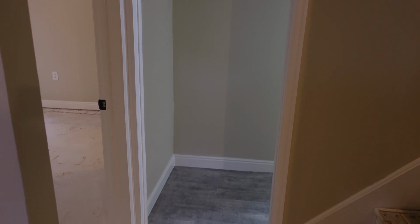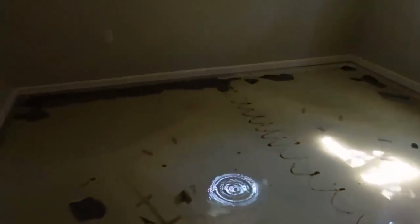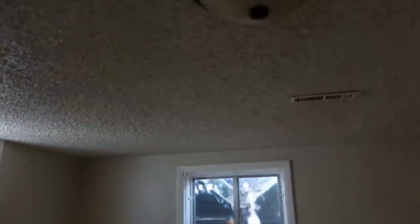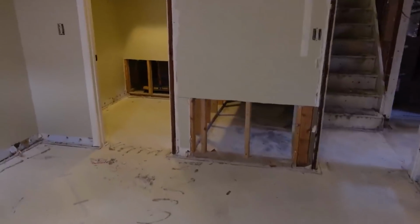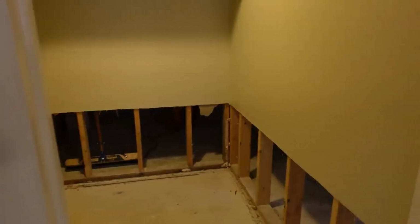After it did happen and we let things dry out and we thought we were good, I could still smell mold, and we went through and looked at it closer, and we did find some areas where not quite enough sheetrock had been cut out. There were some spots that had some mold, so we came back through and had more sheetrock cut out just to make sure we're getting everything. So now I think everything's good. House should be good to go.